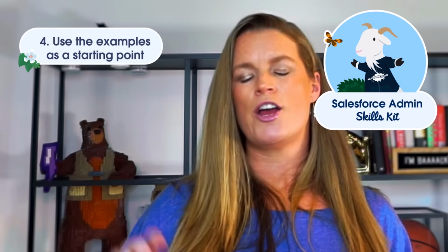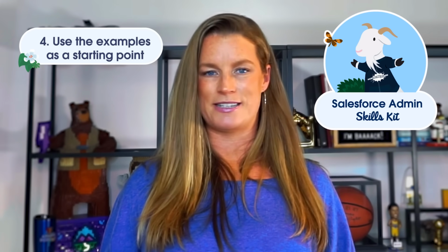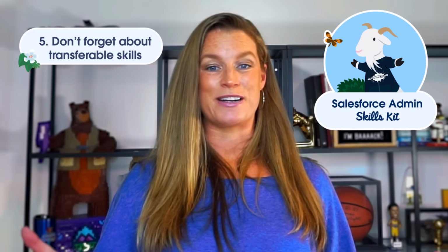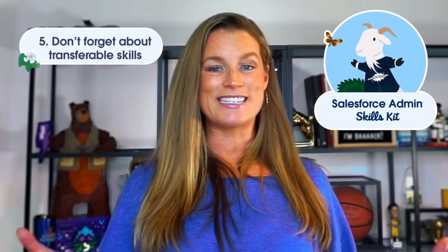Number 4, use the examples provided as a starting point. Don't cut and paste these verbatim. We'll find you. And number 5, don't forget about transferable skills. Often skills from previous roles can help an admin succeed.